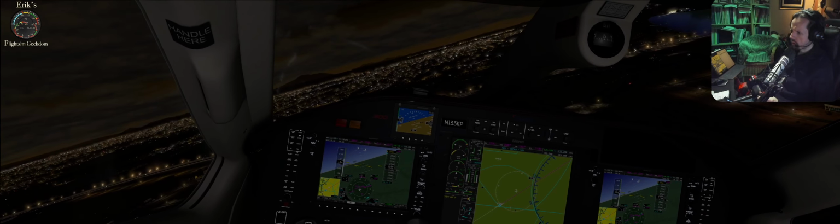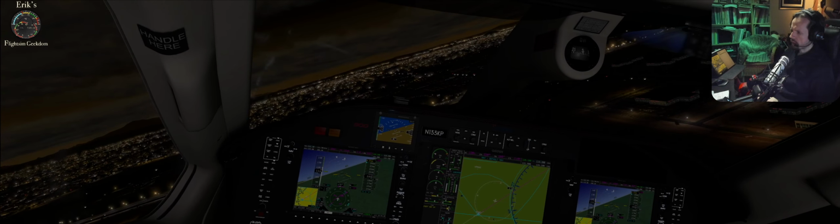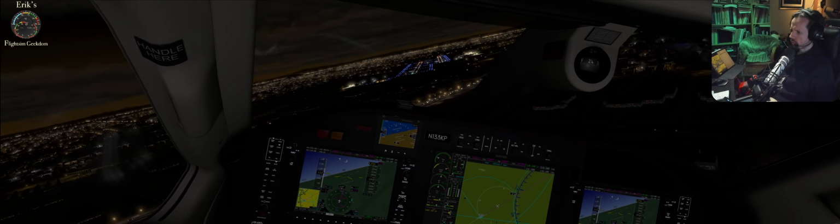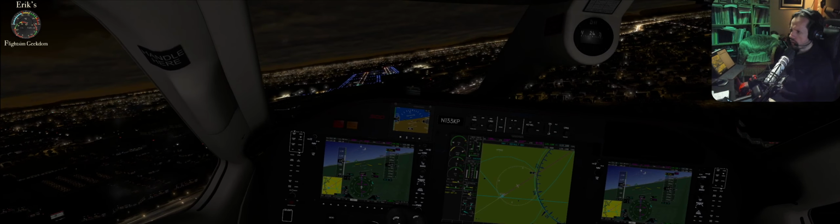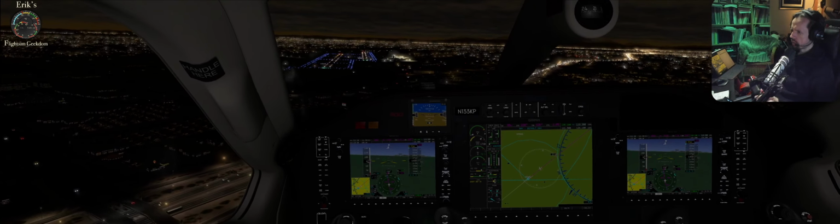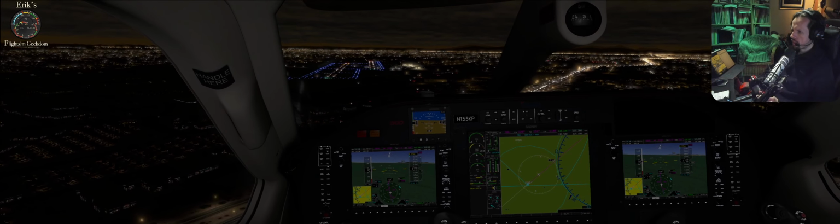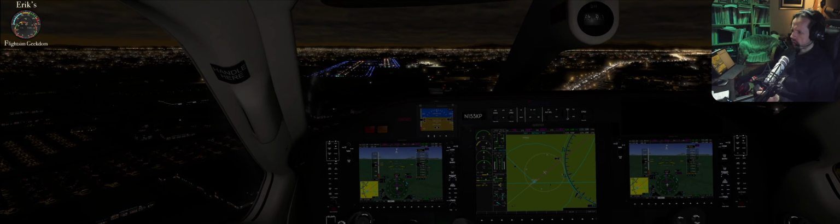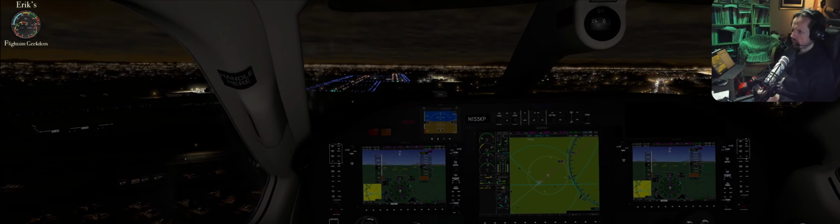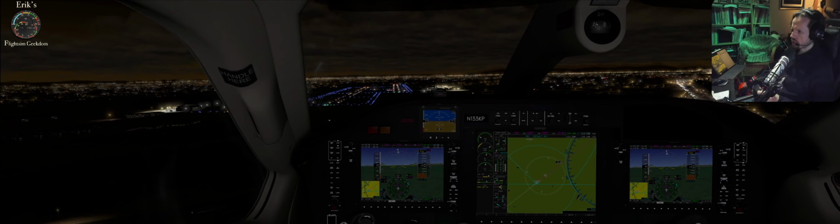Is he landing on the right side? Looks like he's landing on the left side. Chandler traffic, TBM 3 Kilo Papa turning final, runway 22 right, full stop, Chandler. Okay, full flaps. Where is he? Is he on the right side there? Kinda looks like it. I see some lights there. 500. Slow down as much as I can without stalling here. Chandler traffic, TBM 3 Kilo Papa, short final, 22 right, full stop, Chandler.